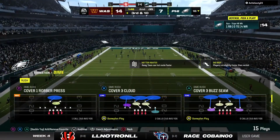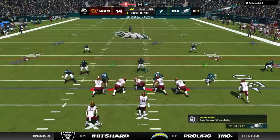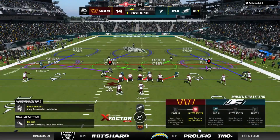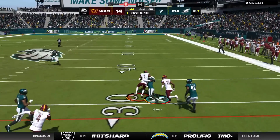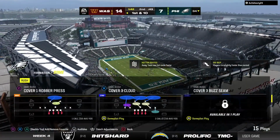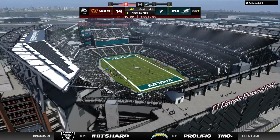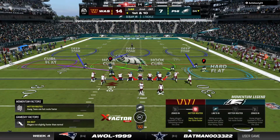Well, they approach this drive with a lot of confidence after their last one ended up as a touchdown. But incompletions on their first two throws has them huddling up and trying to figure out a big play here on third down to get their momentum going again. And Washington now going to use the first of their 3 timeouts as they'll head to the sideline and talk over what to do next.